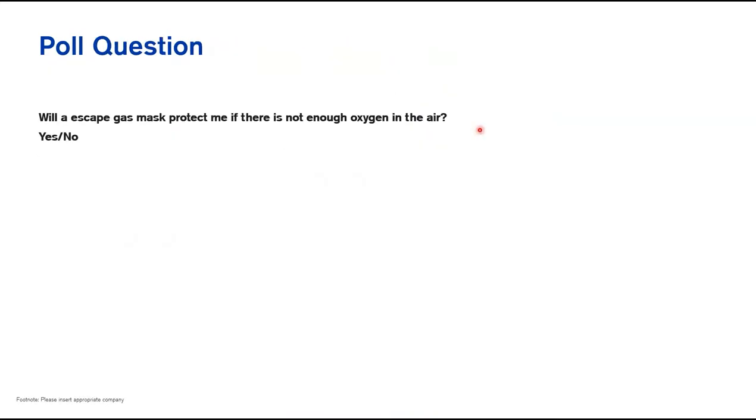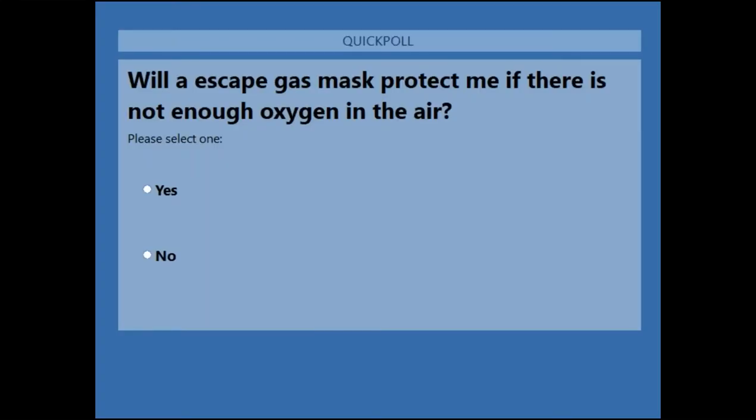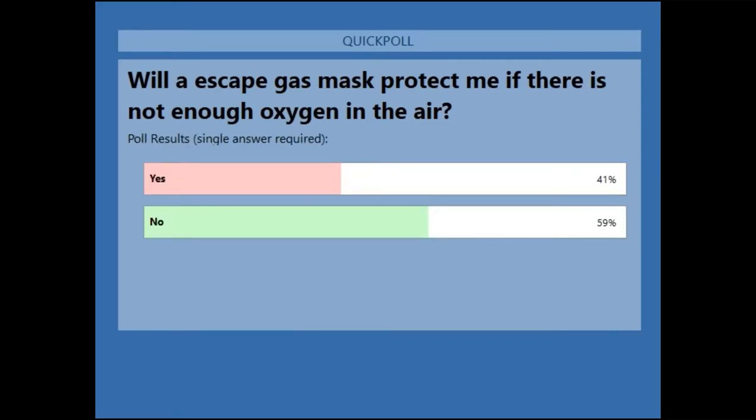So before this, I would like to ask a poll question to everybody. Will the escape respirator or gas mask protect me if there is not enough oxygen in the air? The result is here. It's around 50-50, but actually the escape gas mask does not protect you if there's not enough oxygen. That depends on the ambient air and its oxygen content.